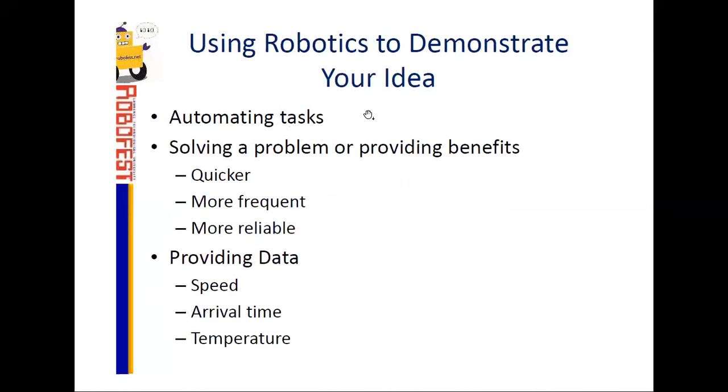Okay, next I'm going to talk a little bit about how to use robotics to demonstrate your idea. Automating a task. If you can show that a task can be automated, and we'll go through some examples in a few minutes, how robotics can solve a problem or provide benefits, something that does it quicker, more frequently, more reliably, something that provides data: speed, arrival time, temperature.